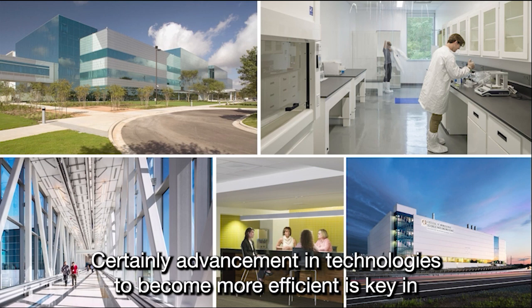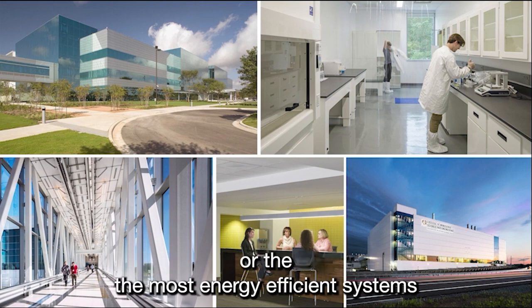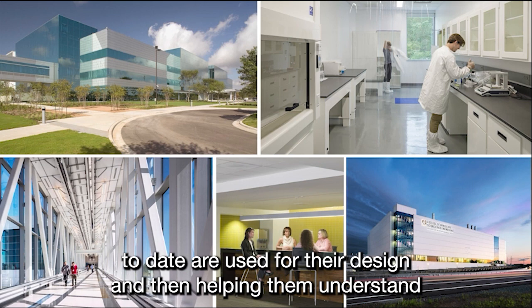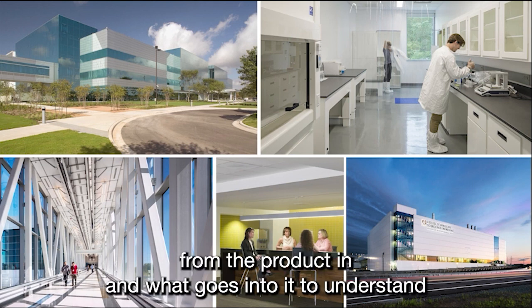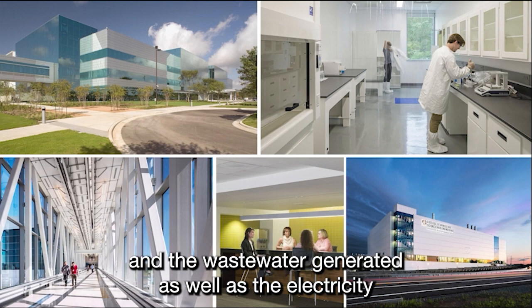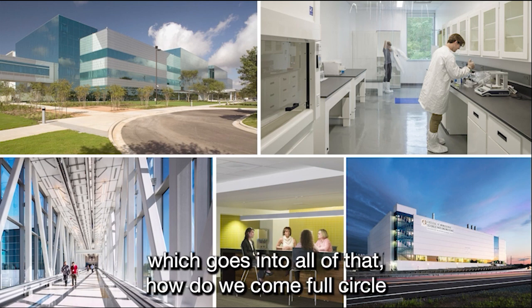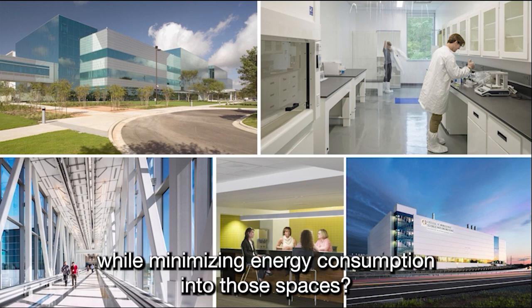Advancement in technologies to become more efficient is key in making sure that the most advanced technology is used, or the most energy efficient systems to date are used for their design, and then helping them understand from a high level what they're trying to achieve from the product and what goes into it, to understand what's required from a utility perspective, whether that's your water and the wastewater generated, as well as the electricity, which goes into all of that. How do we come full circle to determine the best need to reduce water and reuse water while minimizing energy consumption into those spaces?